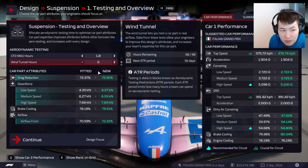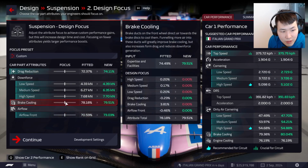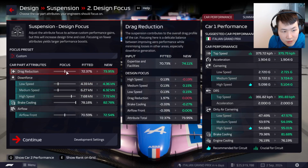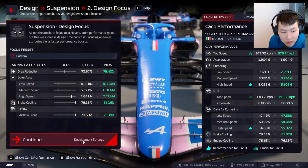1.8 hours on this one, and 22. Let's go 23 actually. And design focus, I want brake cooling on high, because that is of high importance. High speed up there a little, medium speed I want to lower a little. Drag reduction a little higher, and airflow, we'll keep drag reduction medium.